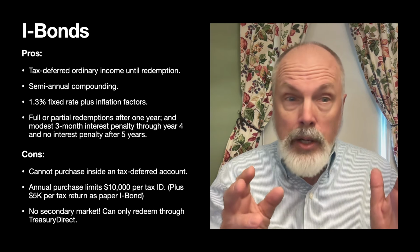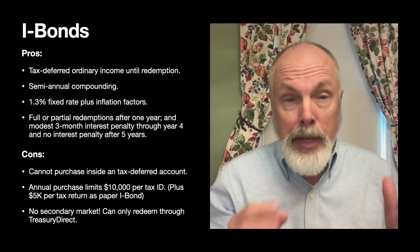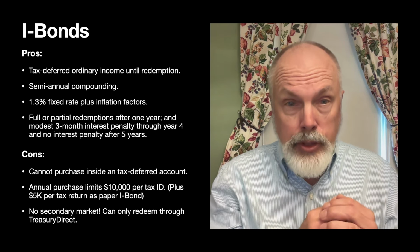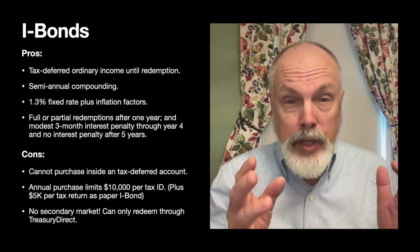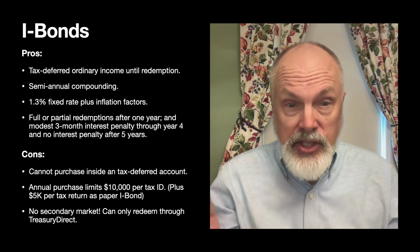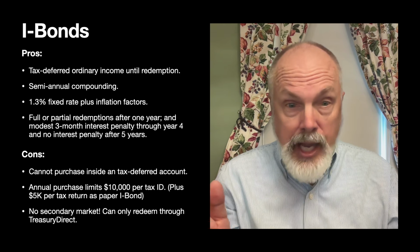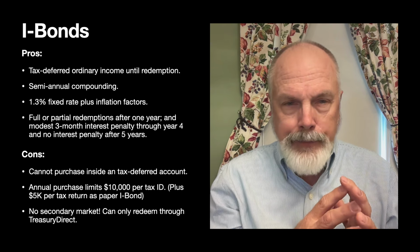The cons are you can't purchase it inside your tax deferred account. You must use taxable dollars to purchase your IBond, and you can only purchase it through Treasury Direct. You can't go through your broker. You can't sell it to anybody else on a secondary market. You can only redeem it through Treasury Direct.